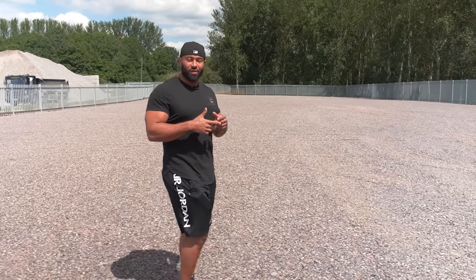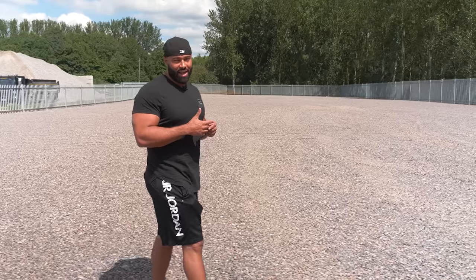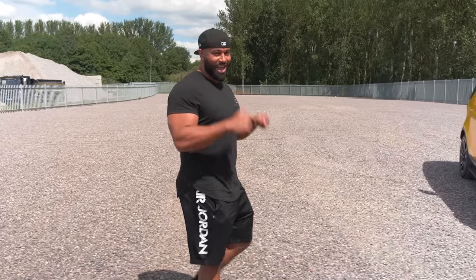Today I'm going to review a 2018 Land Rover Discovery 5, and there's something a little bit special about this one. It's mine.